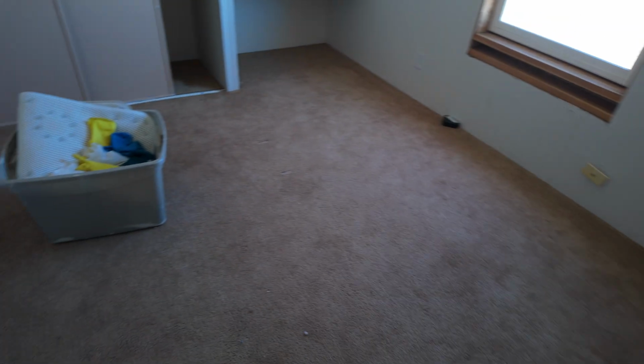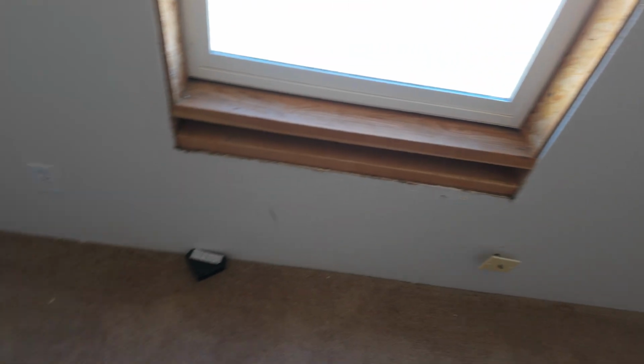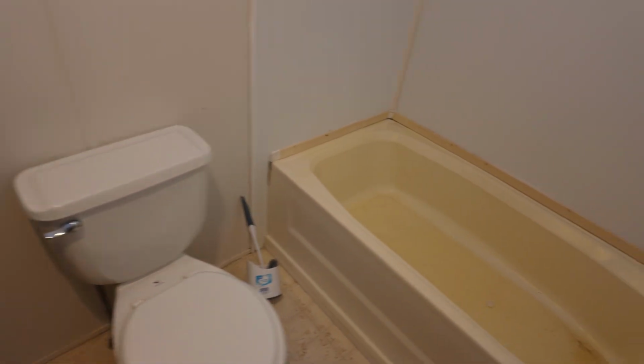So, bin of trash. Got majority of the stickers off the walls. Wiped everything down. Got to do a little bit of vacuuming. Everything's wiped down, cleaned up. Cleaned up the bathroom real good. A little bit of dirt there, but there's no running water, so we can just rinse that down.